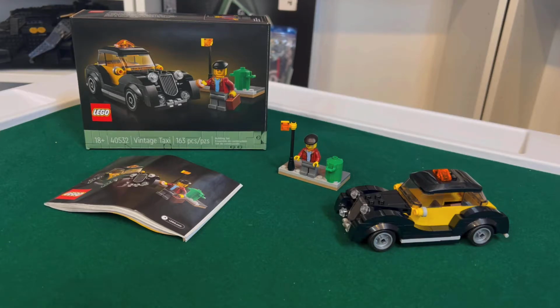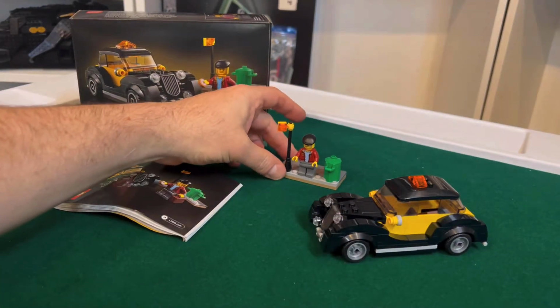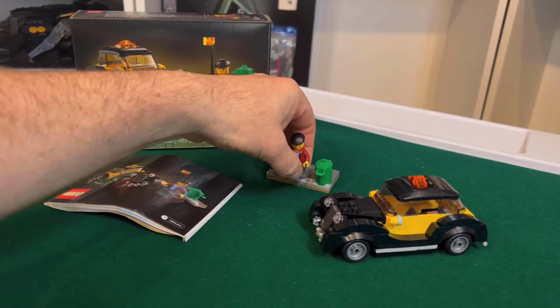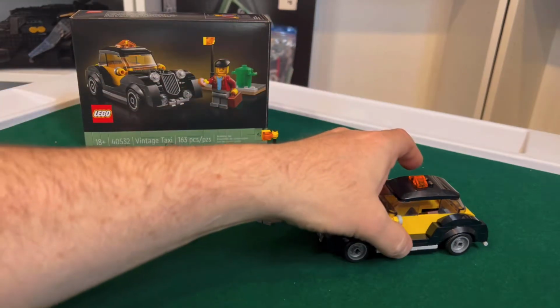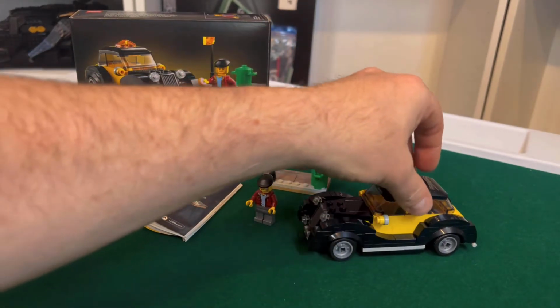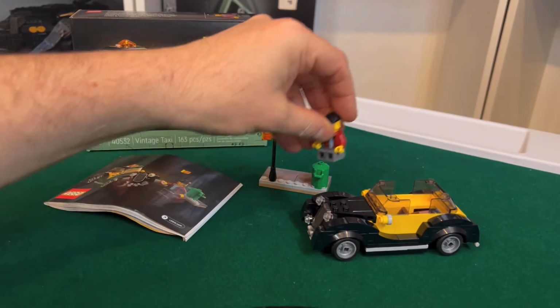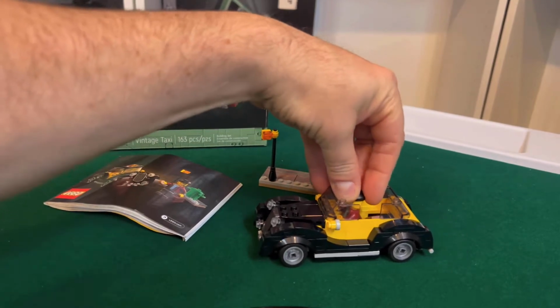Vintage taxi, set number 40532. It's 163 pieces. Just took me a couple minutes to build, as you can see. Super cool little build. You get the taxi, and then there's this little side build street corner with the street light, the minifigure and a trash can. You put something in the trash can, which I think they use for like the top of a cupcake in the little bakery scenes, but in this case, it's supposed to represent, well, I don't know, dog poo? I don't know.